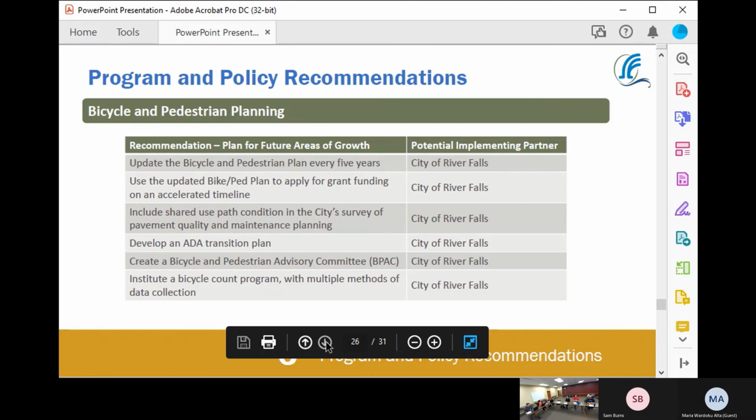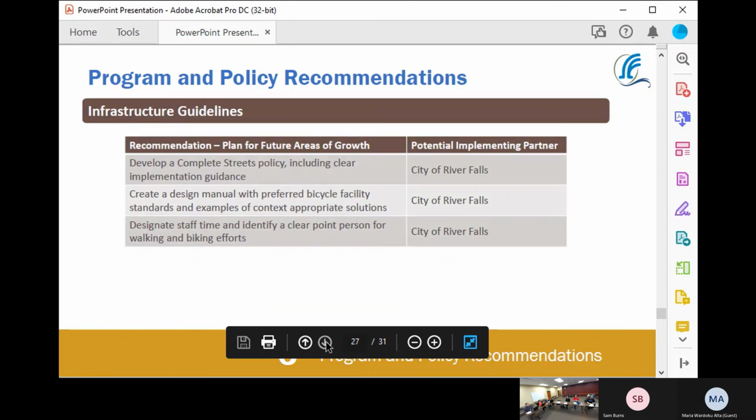That's really helpful context for planners, engineers, the community, everyone involved. So being able to formalize that would be really helpful. Getting down to the last couple here, infrastructure guidelines.